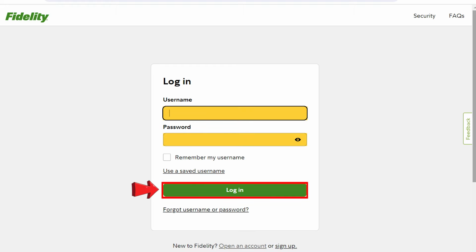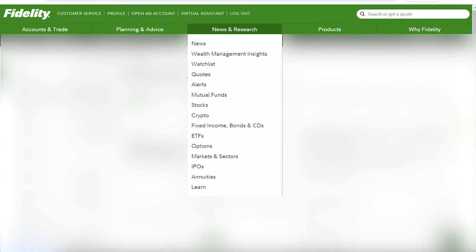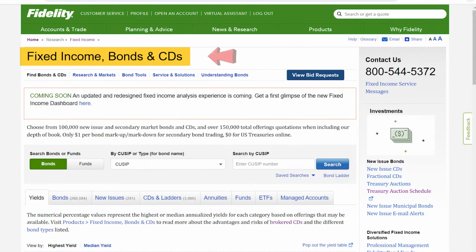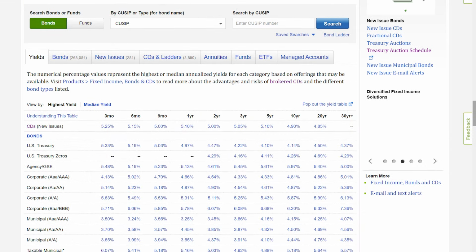First, let's log in. Here's my summary screen. Let's click on News and Research. From the pull-down menu, select Fixed Income, Bonds, and CDs. And this is the screen that will appear. Let's scroll down a bit now to get a better view.